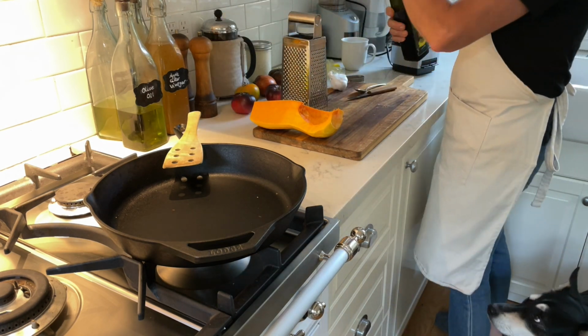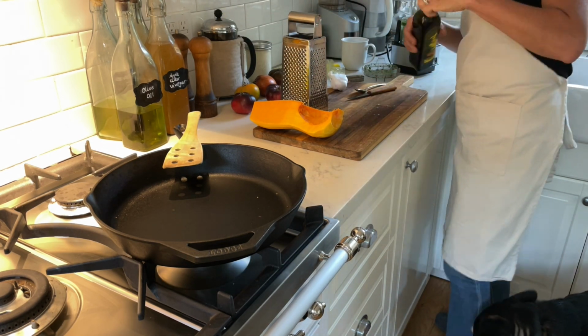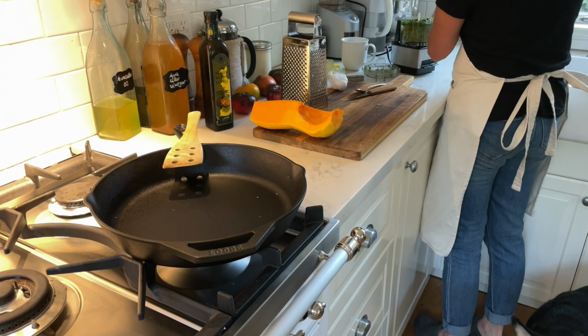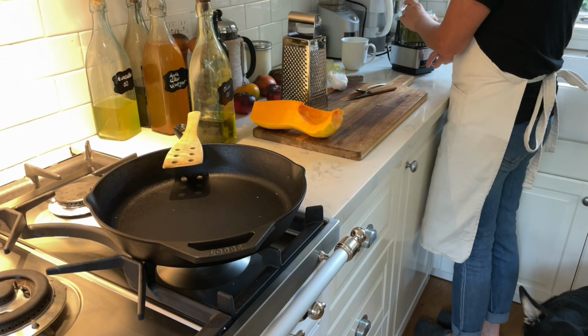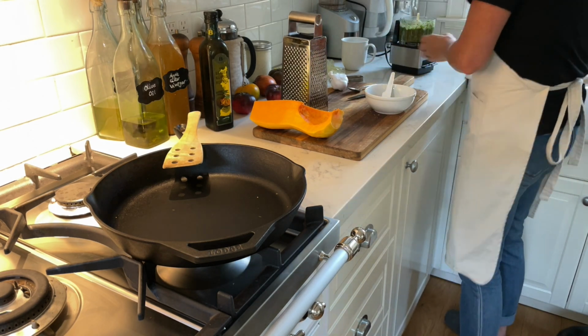Add all of that to my mini food processor. Add some pumpkin seed oil and a good helping of olive oil and make that into a pesto.